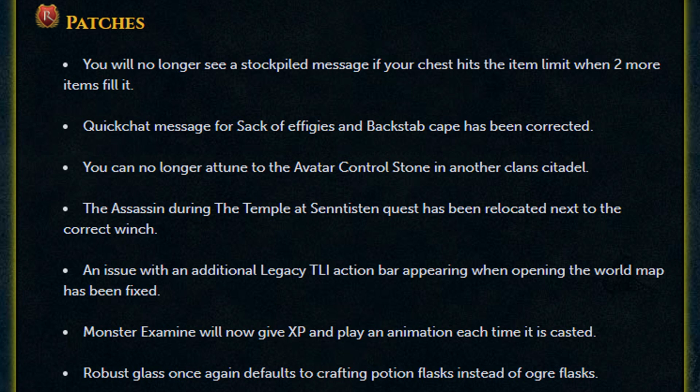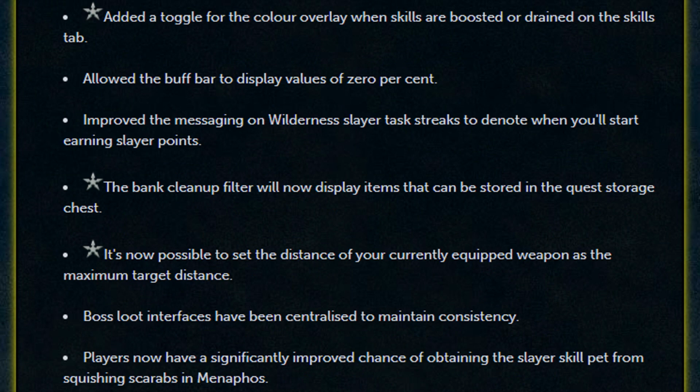Monster Examine now gives XP and plays an animation each time it's casted. Robust Glass once again defaults to crafting potion flasks instead of ogre flasks. Added a toggle for the color overlay when skills are boosted or drained on skills tab. Allowed the buff bar to display values of 0%. Improved the messaging on Wilderness Slayer task streaks to denote when you'll start earning Slayer points.